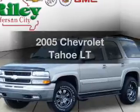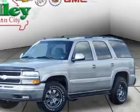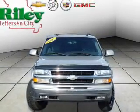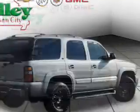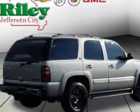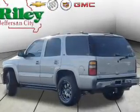Get noticed in this 2005 Chevrolet Tahoe. If you're looking for an automobile with great attributes, look no further. With a powerful 8-cylinder engine, the powertrain includes 4-wheel drive that responds smoothly to its automatic transmission. Premium wheels give a more luxurious look. The anti-lock braking system will help deliver you safely to your destination.